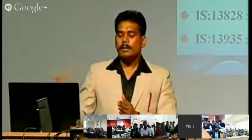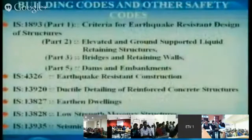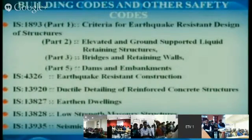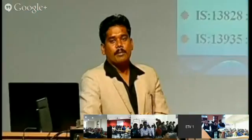So apart from this 1893, we will also mention the year of publication and the year of reaffirmation. Likewise, we have a lot of codal procedures. Our Indian Standard Code number 1 is the codal procedure for our Indian flag. It's not related to this, but I would like to tell you. IS code number 1 stands for the codal procedure for our Indian flag.